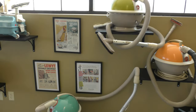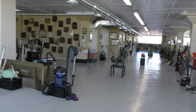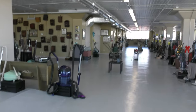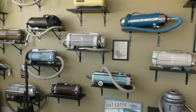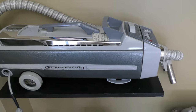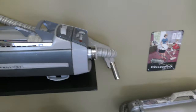If you think you saw a lot of vacuums before, wait till you see the third floor in this museum. Vacuums everywhere. So, you may think this place sucks, and literally, it does. Some of these I remember my grandmother using. It was almost like this one right here. I even thought that was a great robot back in the day when I was a kid. I used to get on top of this and use my feet, and then I would vacuum. That's how I learned how to vacuum.